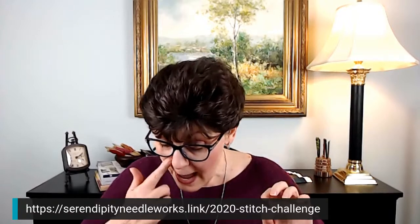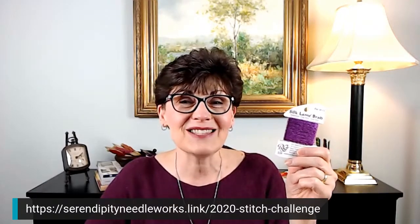Another really great thread is, and I actually only pulled this one for 18 count, but Silk Lame Braid comes in 13 for 13 count. It's actually called Silk Lame Braid for 13 count, and then Silk Lame Braid you have also for 18 count. I love this thread. It's Splendor, which is my all-time favorite stranded silk thread to use. It's 4 strands of Splendor, at least for the 18 count, and then 4 strands of a metallic blending filament blended together.